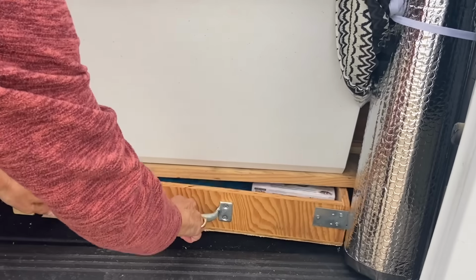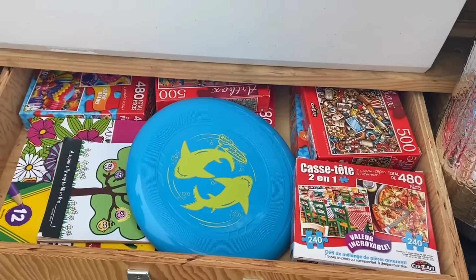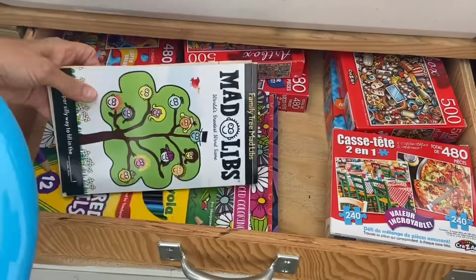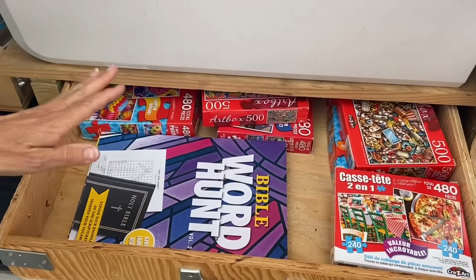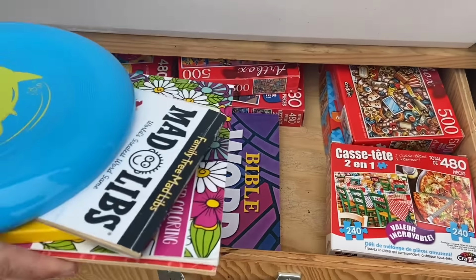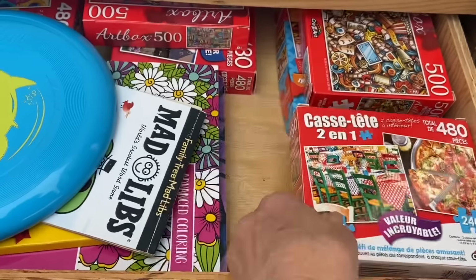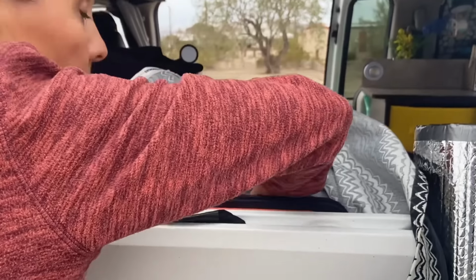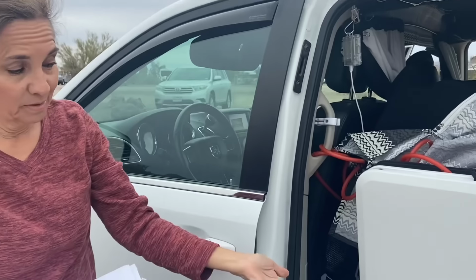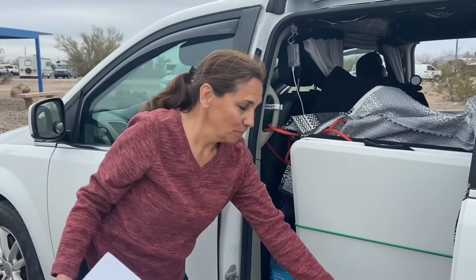You gotta have fun when you're camping. Yes. So this is my fun. I have Frisbees. You meet people everywhere. It's really nice. We can color my Bible word hunt. That's a big thing for me to be able to do that. Wow. And lots of puzzles. And I even bring a little white thing to put the puzzles on where we can work on them on a table. A little white piece of board, from Dollar Tree, because we can have several people work on puzzles. So that's why I have the little puzzles.